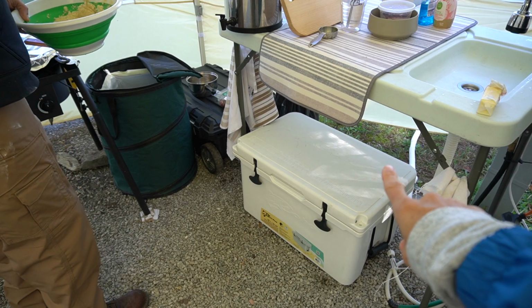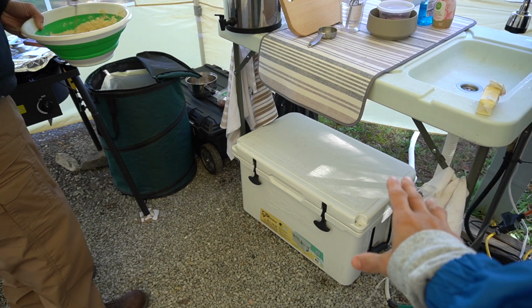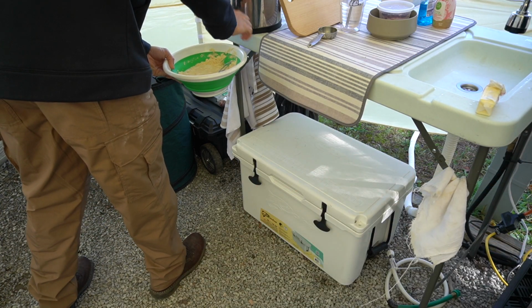Now, along with our fridge, I have this smaller cooler, and that just is where we put the excess overflow food in right here, and I just tuck it underneath my sink.